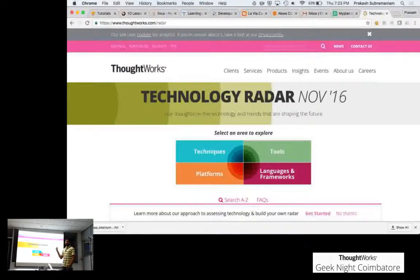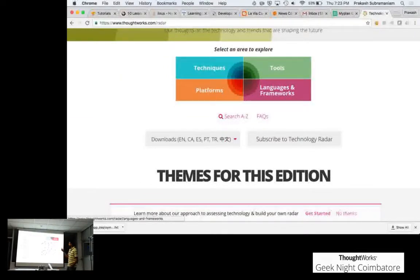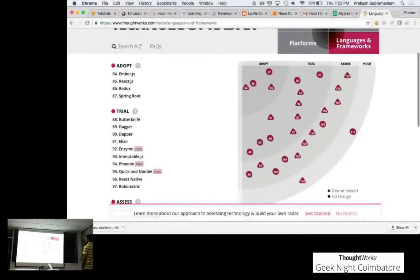So we categorize them into these 4 quadrants. Like as I said, it's tools, techniques, platforms, languages, and frameworks. Say, for example, let's take languages and frameworks, which we can easily relate to. All these 4 quadrants again have 4 different areas, which is adopt, trial, assess, and hold. So we categorize them into these 4 different areas. And each item in this radar is a blip, like a typical radar that you see in an aircraft or a ship, right? It's named after that.